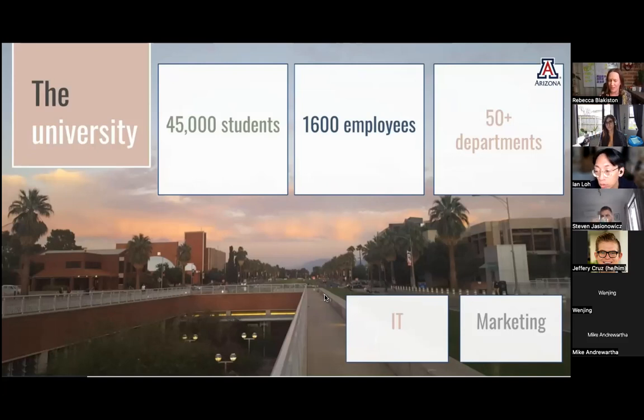Some of the departments within the university that our UX team works quite closely with are IT, obviously. So our central IT services that supports all the campus websites, campus applications, and then marketing. So we have a central marketing brand management, again, for stuff like content, branding, visual style, things like that.